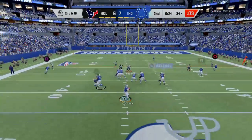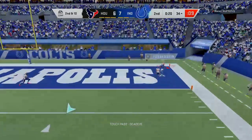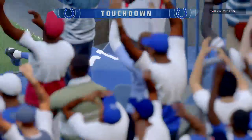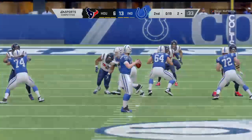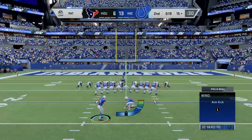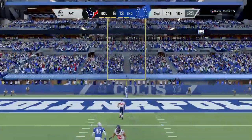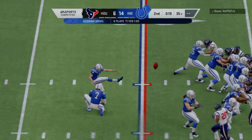Throwing again is Luck. He lets this one fly toward the back of the end zone. And he's got his man. It's Hilton for the Colts touchdown. T.Y. Hilton, as the first half is winding down. And the Colts are able to grow their lead. Vinatieri able to tack on the PAT. And the lead is up to 8.